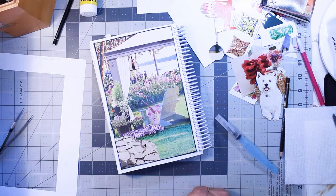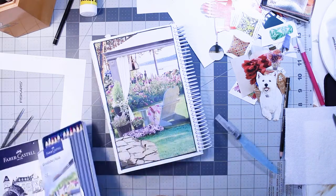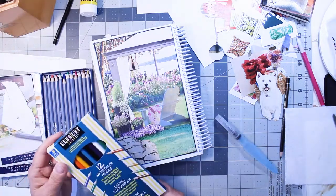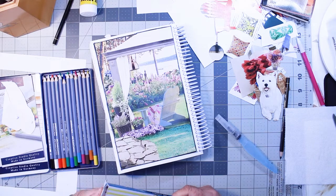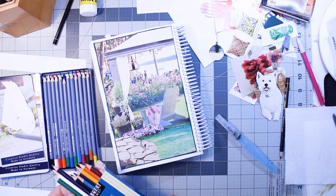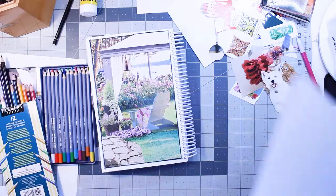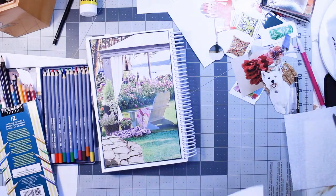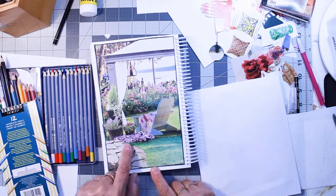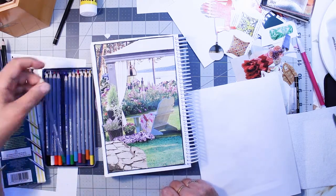Okay, now I think I'll take my watercolor pencils. I have Faber-Castell pencils here. I think these are watercolor pencils also from Sargent. These were my mother's. She liked to use them in coloring books. Now this edge here looks really sharp. Looks like the rocks are glued onto it, so I'm just going to try to blend that in with some different colors.